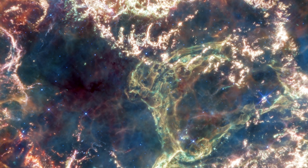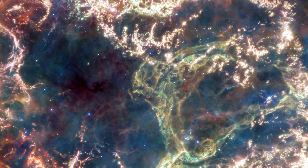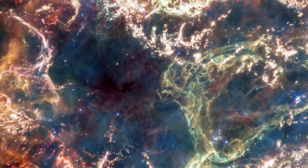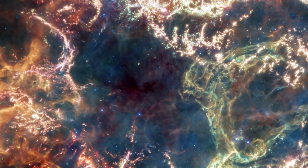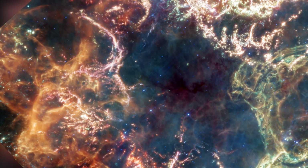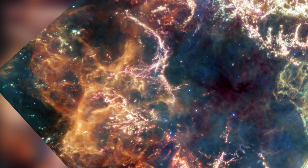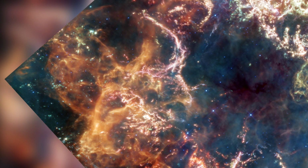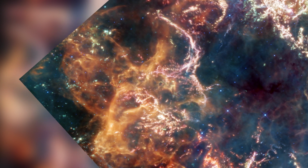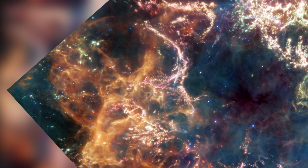Cassiopeia A is approximately 10,000 light-years away from us and is the strongest radio source in the sky after the Sun. To capture this image, the Webb telescope used its MIRI instrument, the only one on board that operates at longer wavelengths. This allows us to observe the universe in the mid-infrared spectrum.